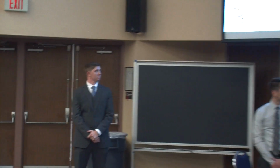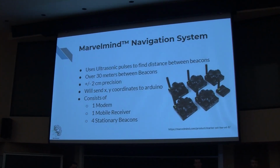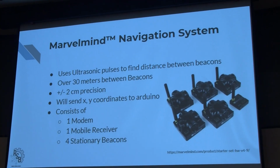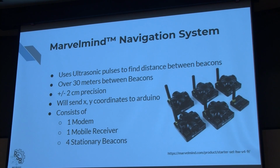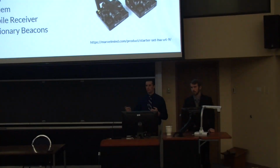So for the location and actually programming the path and everything, we're going to be using a MarvelMind navigation system. It will consist of a modem, 1 mobile receiver, and 4 stationary beacons. They operate by sending ultrasonic pulses back and forth, and then through the time it takes to send and receive those signals, it will calculate the distance between all of the beacons.